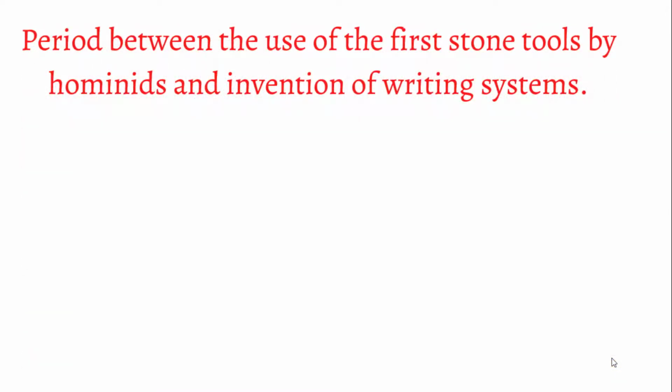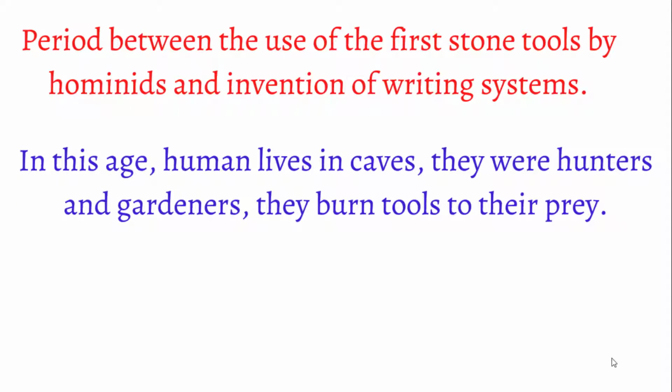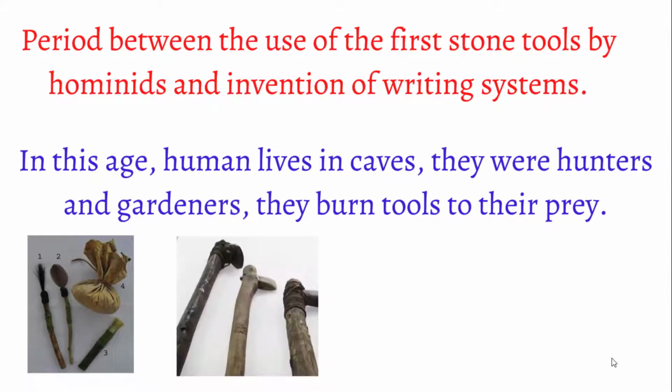Prehistory is the period between the use of the first stone tools by hominids and the invention of writing systems, from 3 million years to 3000 BC. In this age, humans lived in caves. They were hunters and gardeners. They burned tools to get their prey.